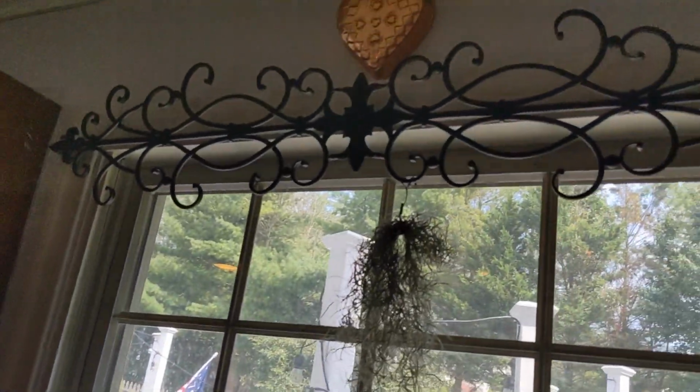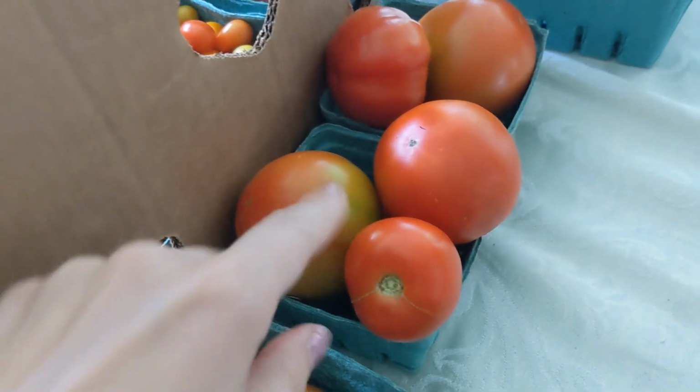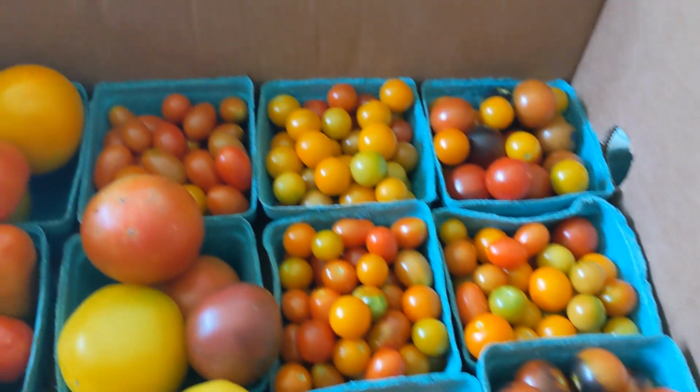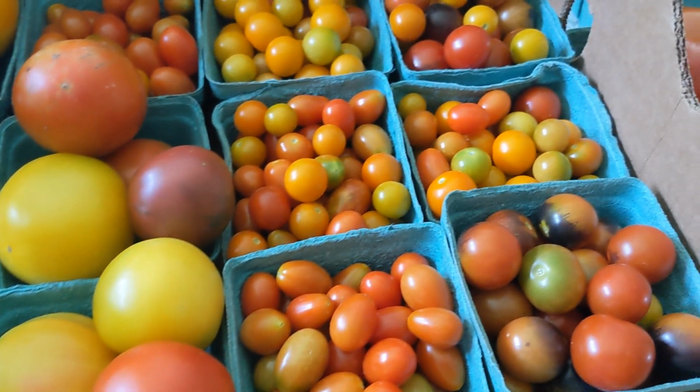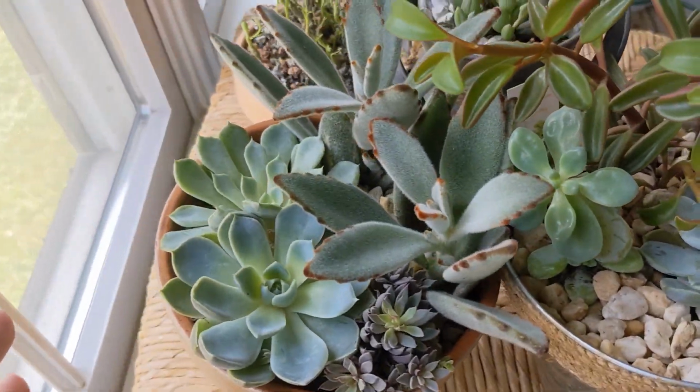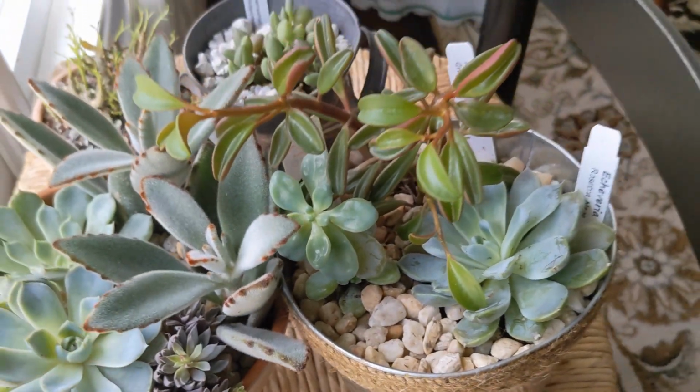This is my Spanish moss, by the way. Isn't it beautiful? Look how big this one is. I broke them down all into pint-sized containers now, so that way they'll be ready. Oh, and we sold a bunch of succulent arrangements last week. Here's a few remaining, but let's get back to the watermelon.